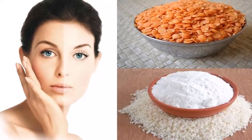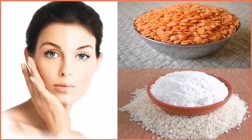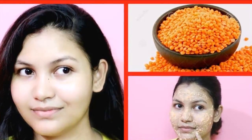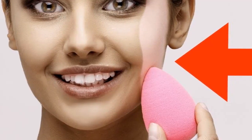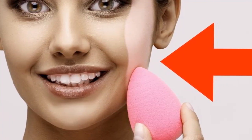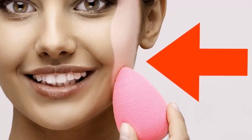Lemon juice and turmeric powder. Take 2 tablespoons of lemon juice and mix it with a teaspoon of powdered turmeric. Once again, don't let the brightness of the concoction scare you away. Leave the resulting paste on your face for approximately 30 minutes, then rinse it off. It works more effectively if you do it every day.